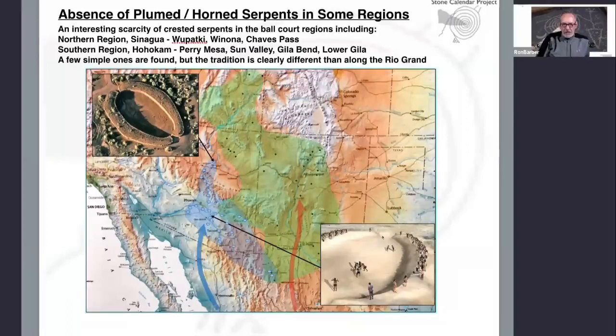What's really interesting is the absence of either plumed and horned or even horned serpents in regions that are mostly in Arizona. Shown here in blue is the ball court region. These little blue circles are the distribution of where we typically find the ball courts. In this region, there are on the order of 200 ball courts.